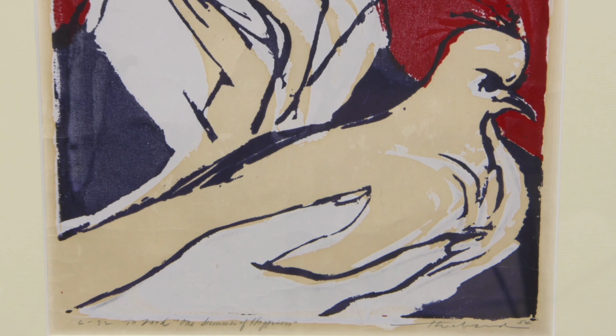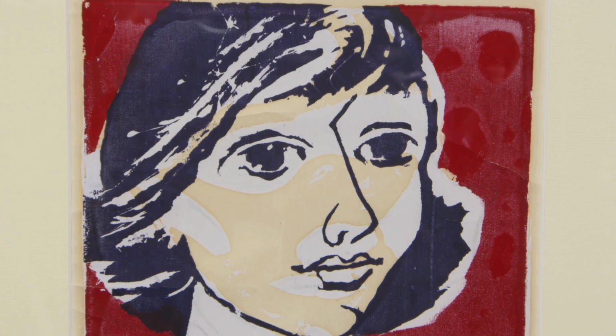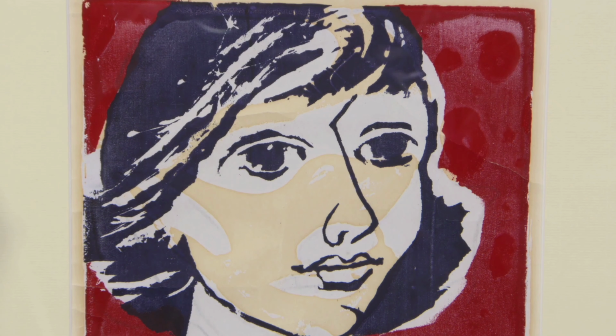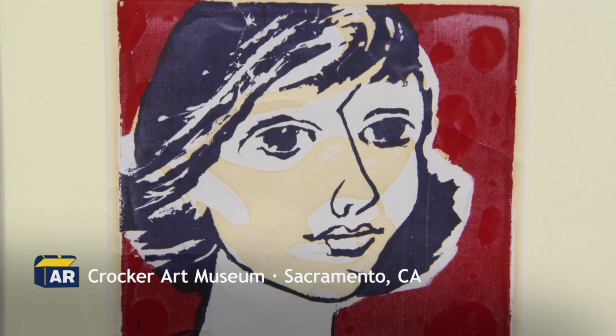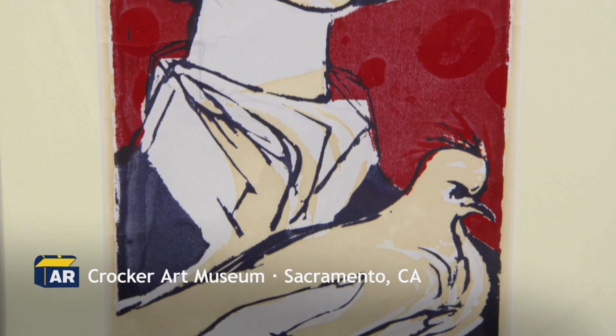The print depicts a female figure holding a bird, rendered with Thiebaud's emerging playful sense of perspective and vibrant palette, a precursor to the joyous, confectionery scenes that would define his later career. Early prints like this are exceedingly rare, offering a glimpse into the formative stages of one of America's most beloved artists.